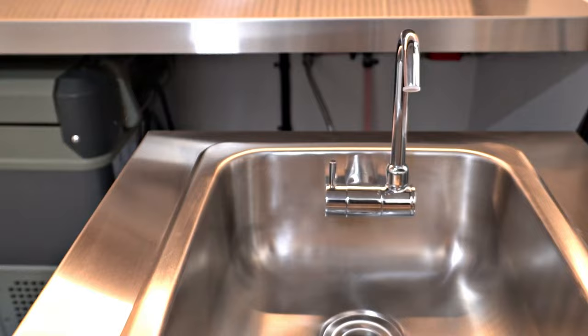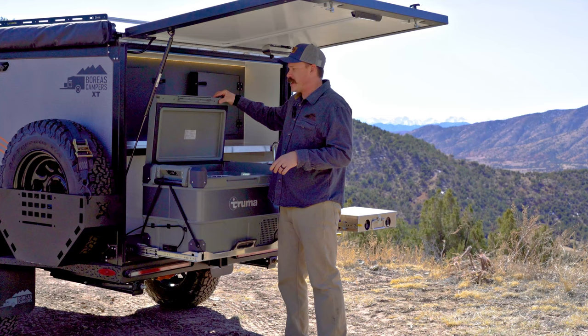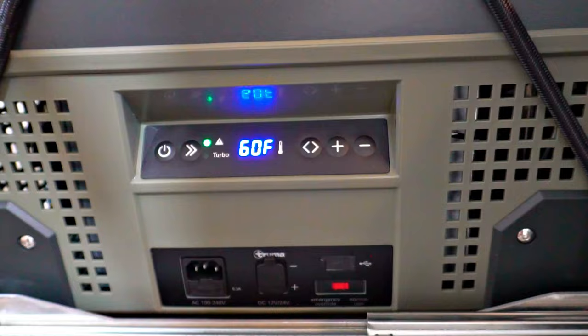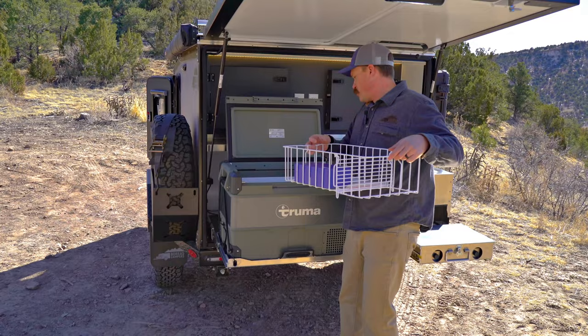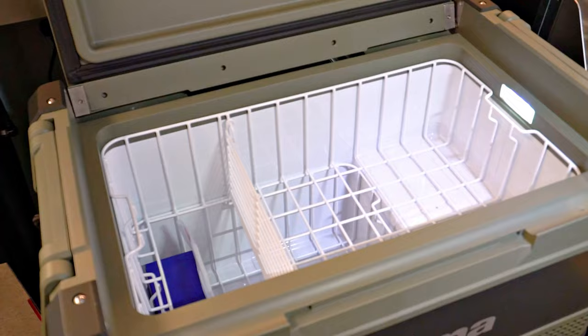To the left, we have our Truma 60-liter 12-volt fridge. So this runs off the battery and the solar. We've always been really impressed with the Truma brand. We run their components on all of our units. This thing can run down to -8 Fahrenheit. And it's got a great little tray here, just able to access things at the bottom very easily for preparing lunch or dinner.